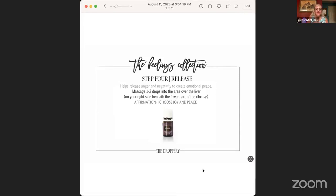Oh, you're muted. Sorry, trying kidneys? Another organ? Try it again. It's just connected very closely. Liver? Yeah, it's the liver. Whoever said liver, that's it. Liver. Okay. So you take a drop of Release.